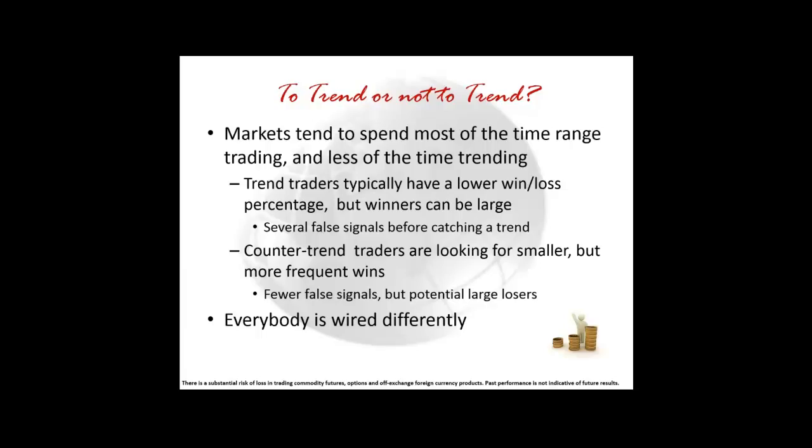Markets tend to spend most of the time range trading and less of the time trending. Trend traders typically have lower win-loss percentages. In other words, they don't necessarily win a lot of trades, but when they do win, they can catch some really big moves. They're going to get several false signals before catching the trend, but when they do, it could pay off pretty big. Counter trend traders are looking for smaller but more frequent wins.